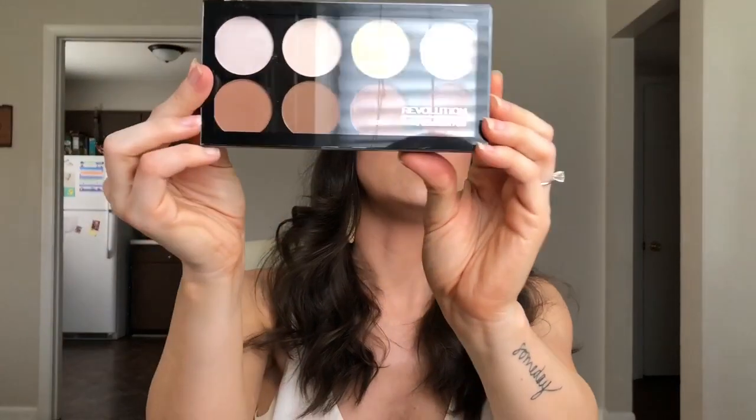But I think it really looks nice. It almost just looks really natural, like I was just out in the sun or something. Like it just really looks like a pretty little sun-kissed glow. Okay, and then the next one is this contour palette here.